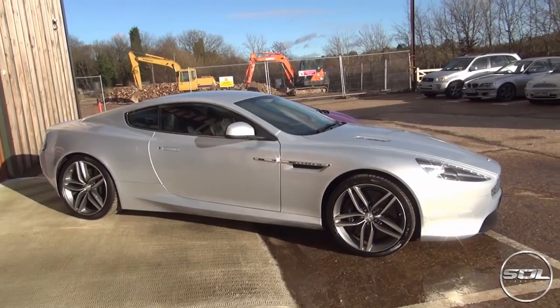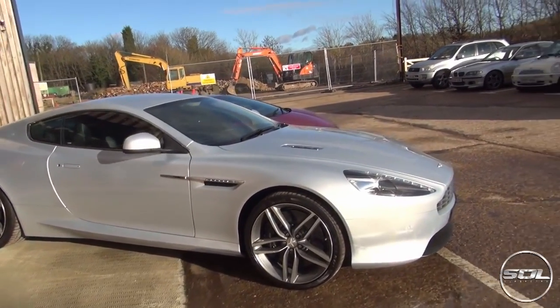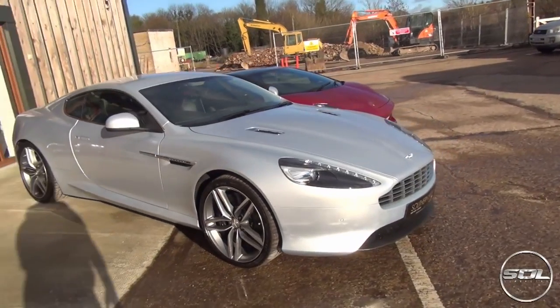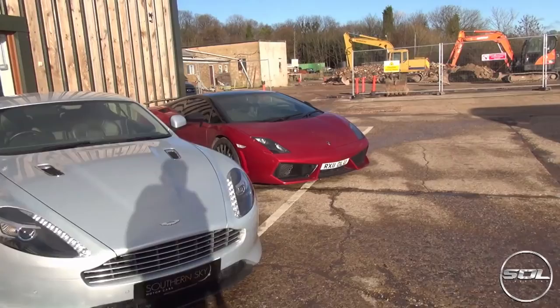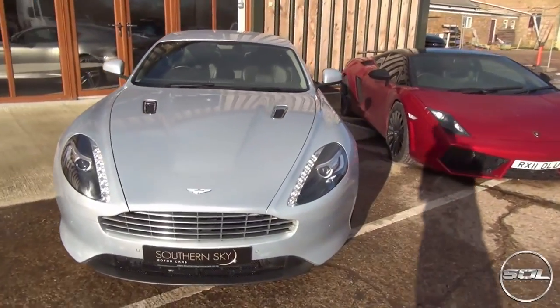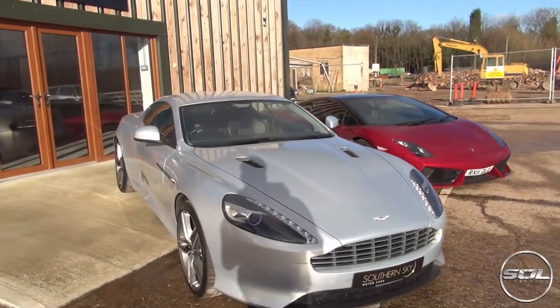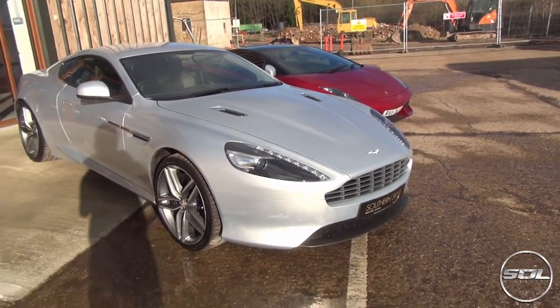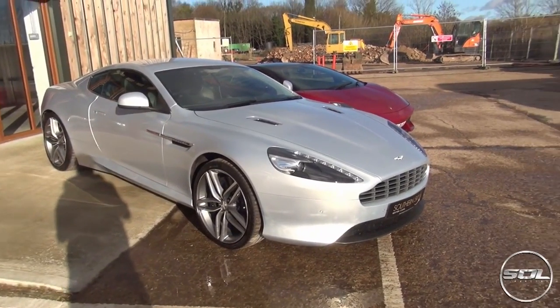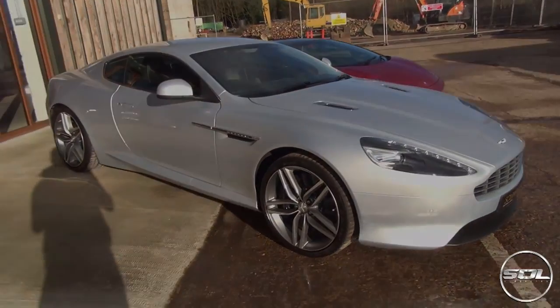This car has got carbon ceramic brakes, which is a massive, massive optional extra, especially in the Lamborghini. I think it costs around £9,000 to £12,000 more if you want to spec carbon ceramic brakes from new on the Lamborghini. This Aston Martin here has got them. It has got a bunch of other stuff, things like parking sensors, which my car doesn't have, electric folding mirrors, which my car does have, heated seats, which my car doesn't have, cruise control, which my car doesn't have, climate control, which my car doesn't have.